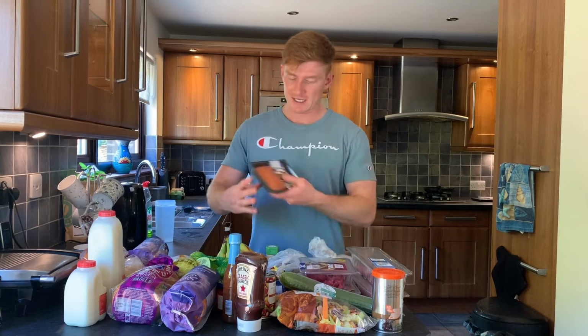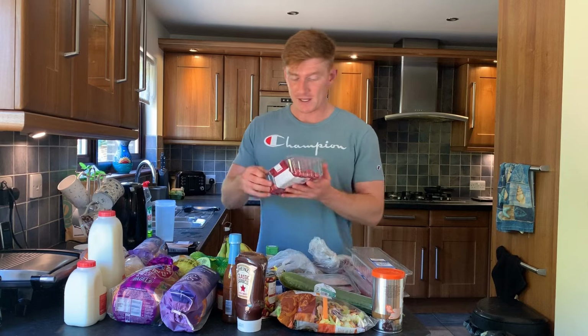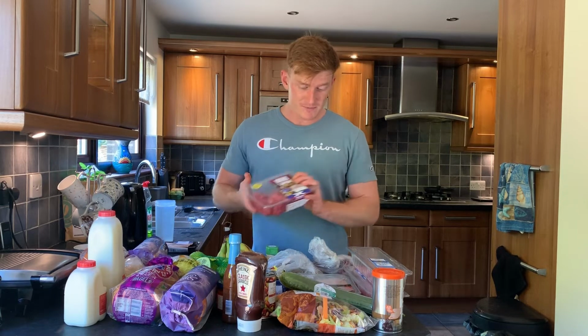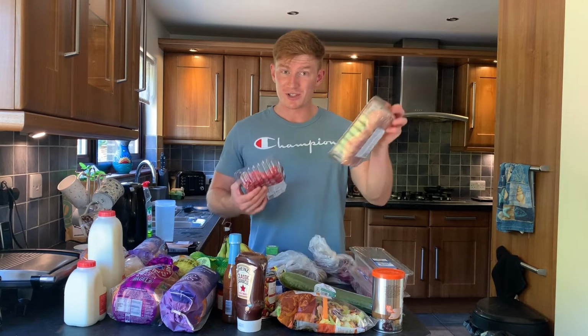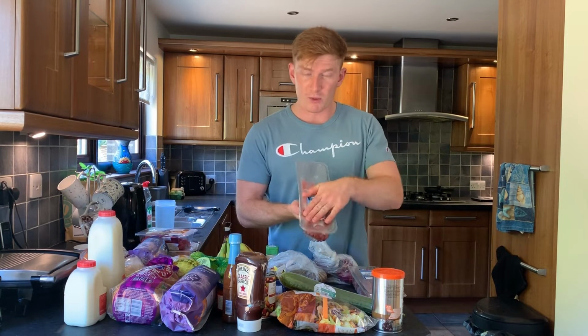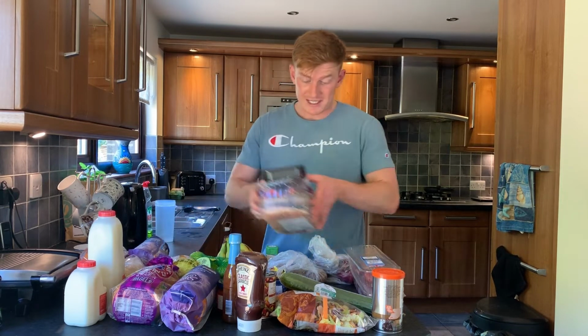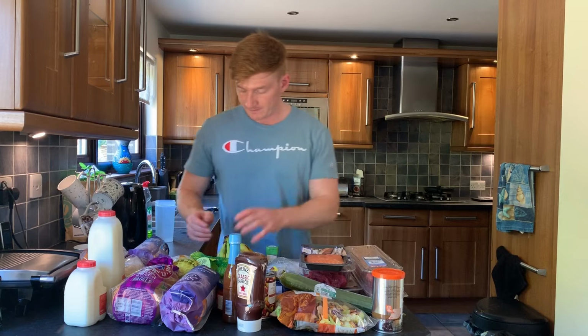First and foremost, salmon, great source of protein, some good fats as well. These extra lean steak strips, and also some chicken breast. Getting the protein source in first, so I've also got pork fillets here, great for salads in the morning. I'll bring this in closer in a second, but I'm just going to give you a quick run through.